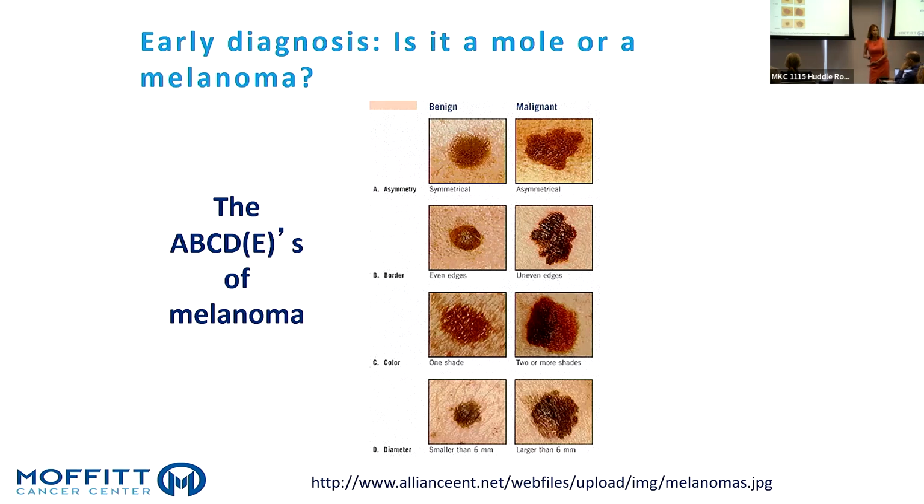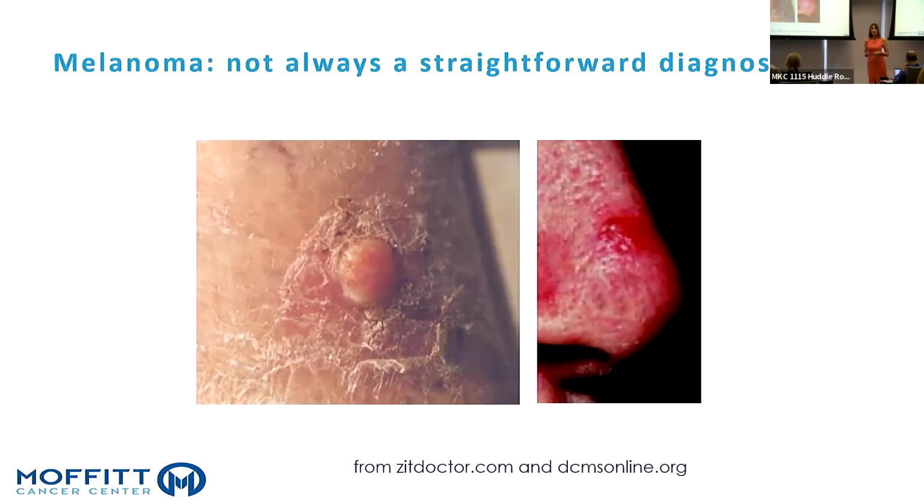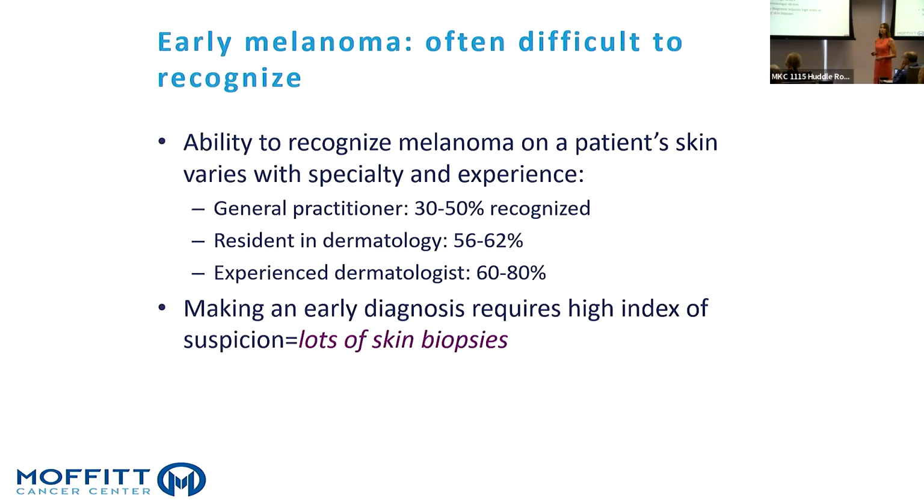I'm sure everybody's seen a version of this. We don't have to belabor the ways to pick up the most classic melanomas by the ABCDEs, but we still realize that there's a subset of melanomas that are completely inapparent. Both of these images, taken offline: the one on the left looks like an intradermal nevus, the one on the right looks like some type of rash. These are both melanomas.